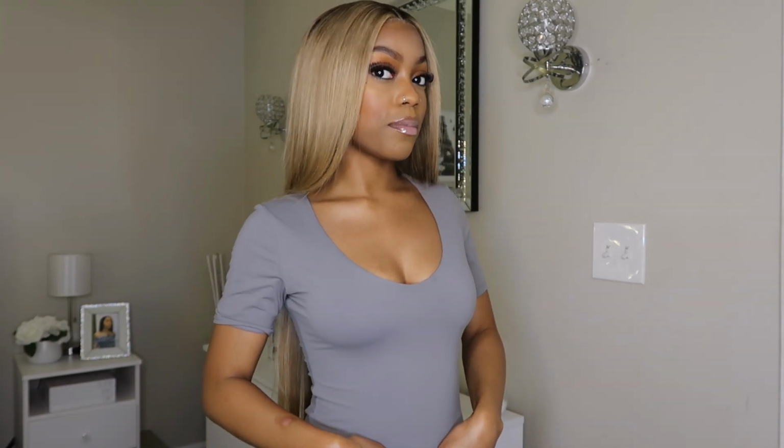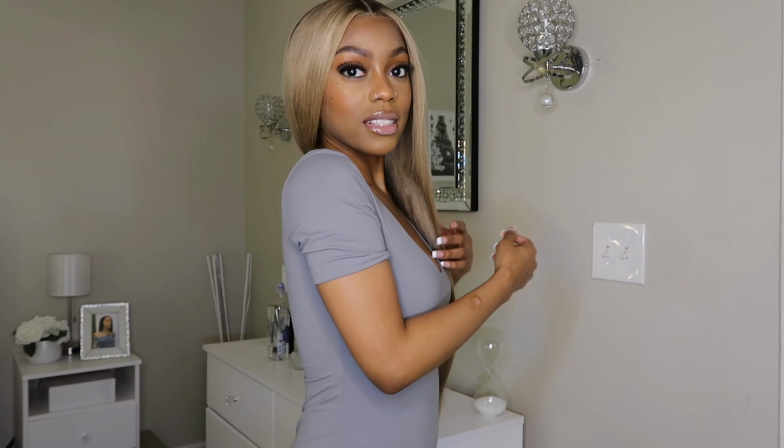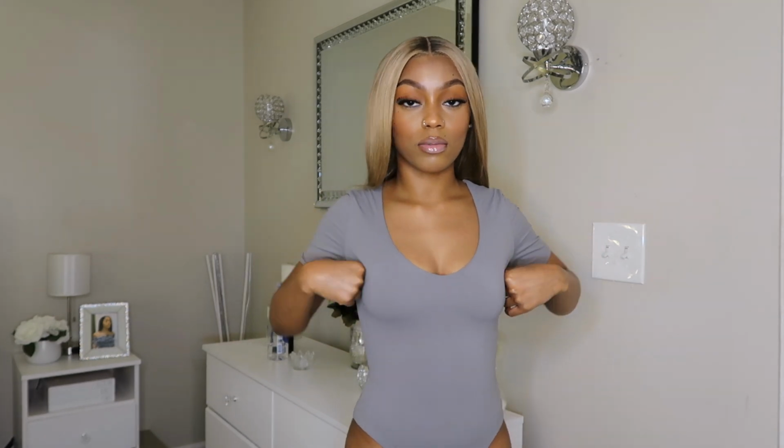All right, you guys, so the first top I am going to be showing you is the one I actually already have on. As you can see, this is one of their u-neck bodysuit tops, and this one here is in gray. Such good material, you guys. I'm not even exaggerating. I got all my pieces in an extra small. This one is a bodysuit, and it fits really nice.